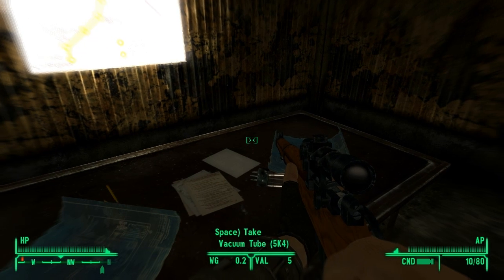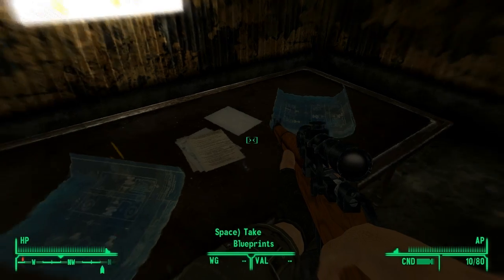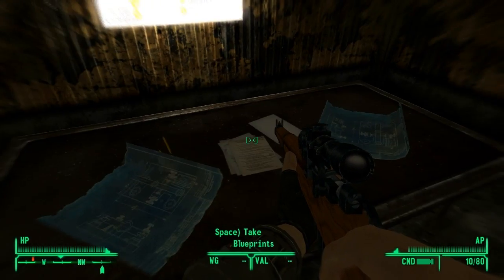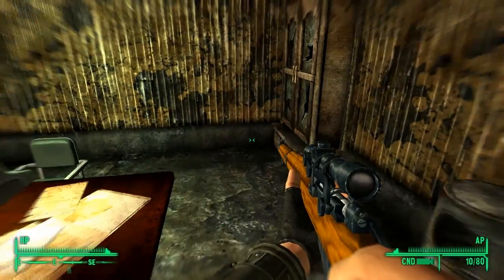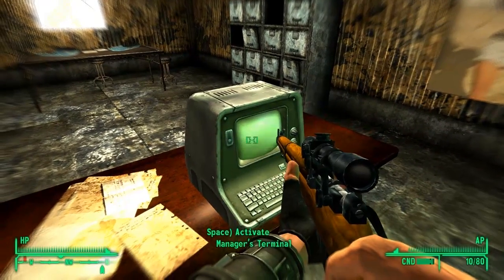Mentats. Vacuum tube. 5K4, that's not the one Coyote needs, but he'll still trade us for it. Programmer's Digest. And over here we have the maintenance facility manager's terminal.